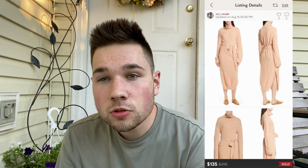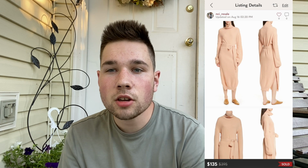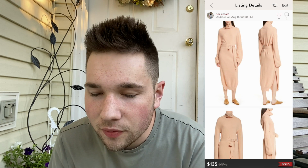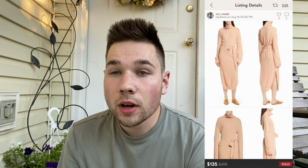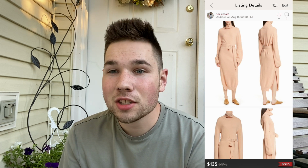Then I sold this amazing Nanushka sweater midi dress. Nanushka is one of my favorite contemporary designers. I fell in love with it when I was in New York City in January, and I went to their boutique in Soho, and all of their stuff is just incredible. I got this at Nordstrom Rack for about $30, and so I made quite a good profit on that.